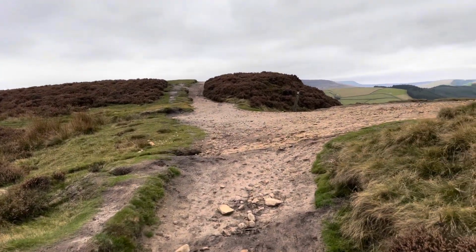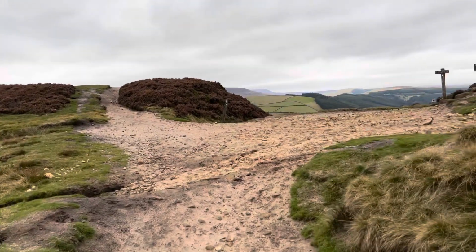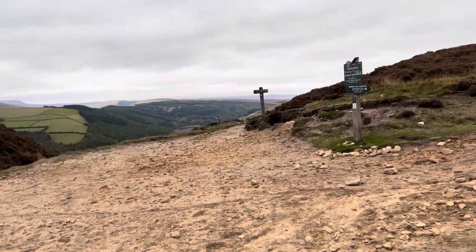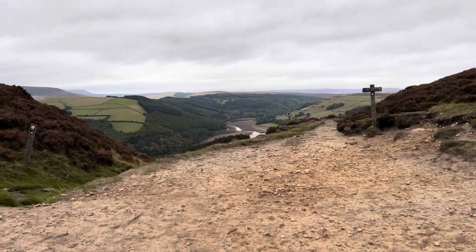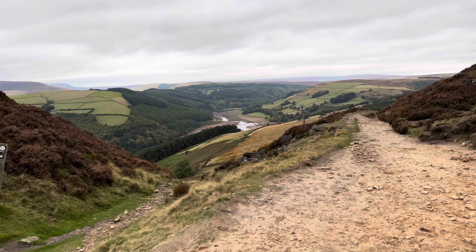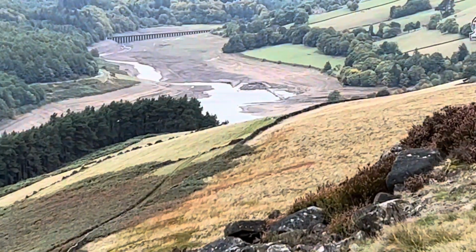Just over the brow of this hill, we'll get our first glance at Derwent Reservoir, which lays 10 miles from Sheffield and 10 miles from Glossop. The River Derwent flows first through Howden Reservoir, then through Derwent, before flowing through Ladybower. Crikey, not seen it that low.